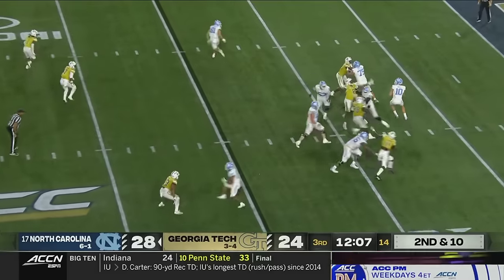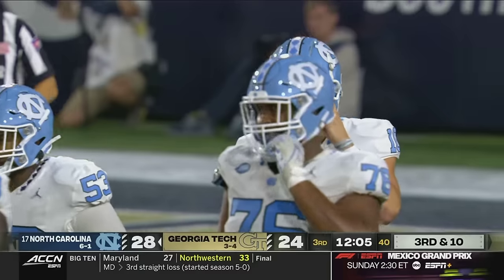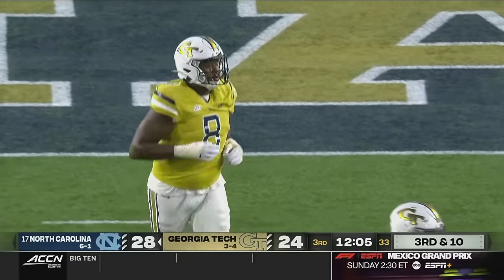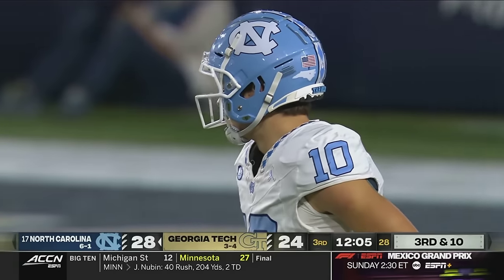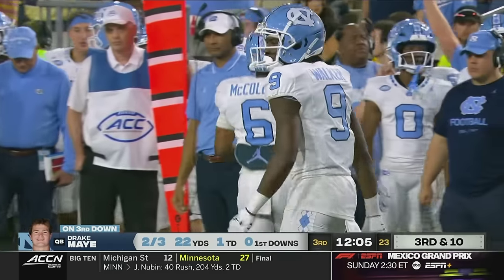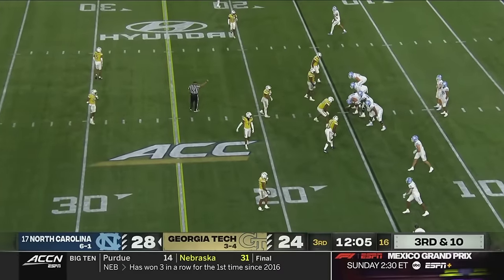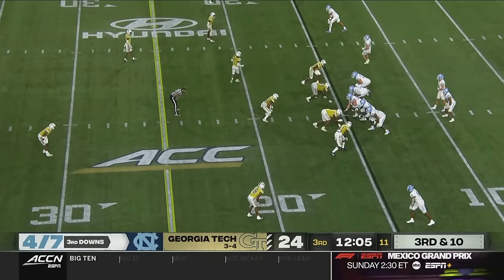May from the pocket, and I think his arm got hit as he let it go. And I think Micaiah Scott got a hand around Drake May's throwing motion. Nate McCollum was the intended receiver, incomplete. It looked like he got contacted because it looked pretty unsure. Third and 10 for Carolina. Tar Heels are staring at their third three-and-out in their last four possessions without a conversion here.